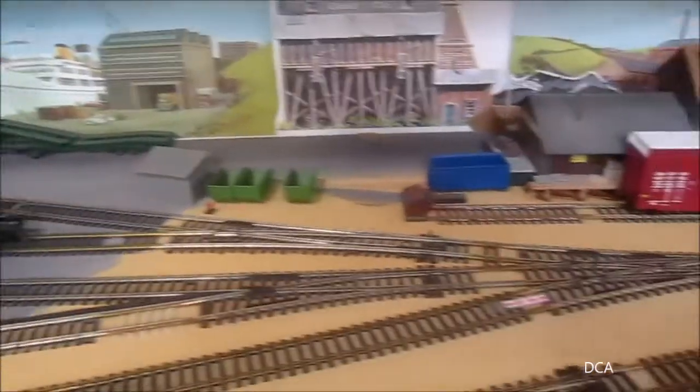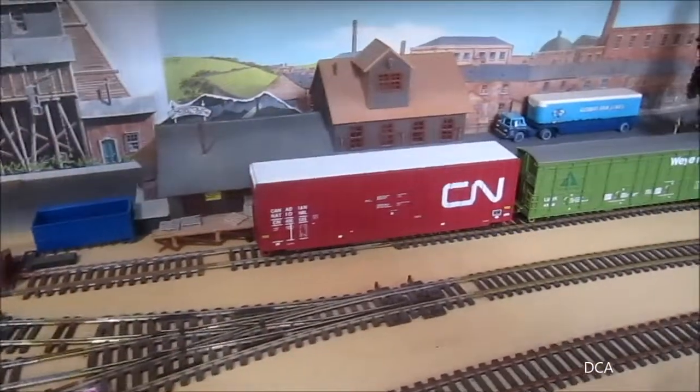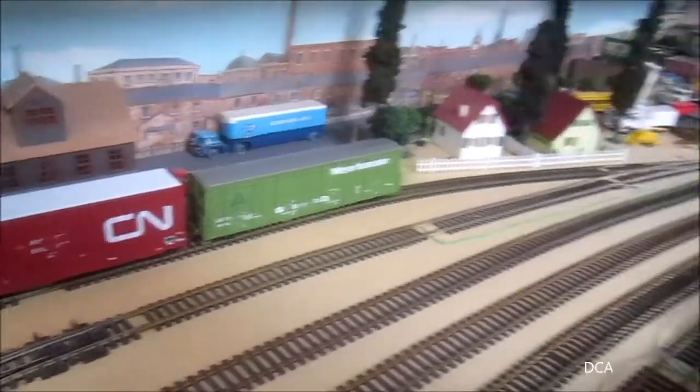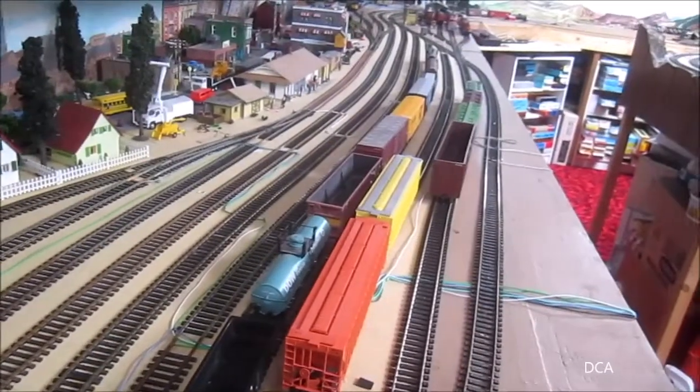We've also got what's called a team siding here. There's all kinds of stuff goes on a team siding. And of course there is the main yard to be switched as well.